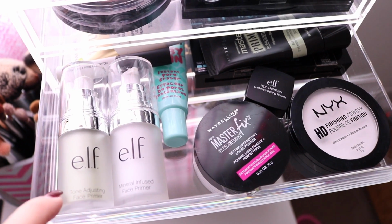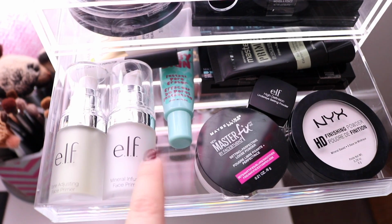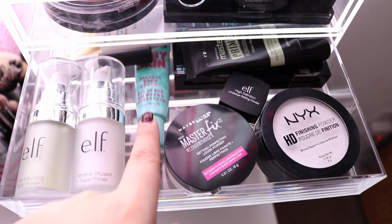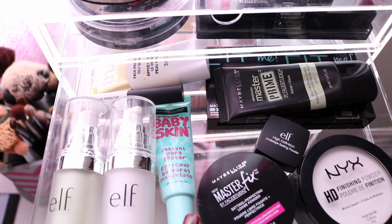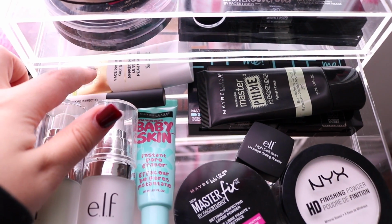So here I have the e.l.f. Tone Adjusting Face Primer. This is like the green one, as well as the Mineral Infused Primer, which you guys know is my favorite. I have the Baby Skin, and then back there I do have like a little NARS Pore perfecting stick, as well as the CoverGirl True Blend for oily skin.